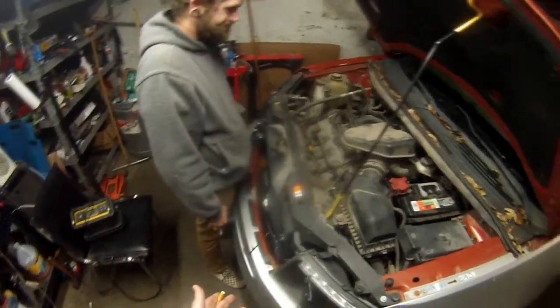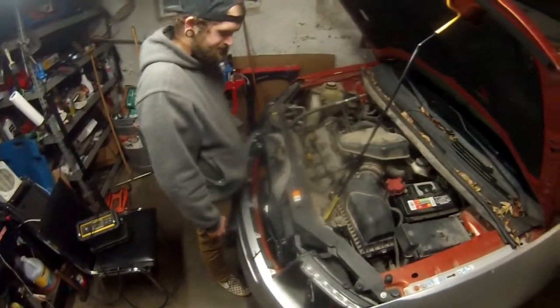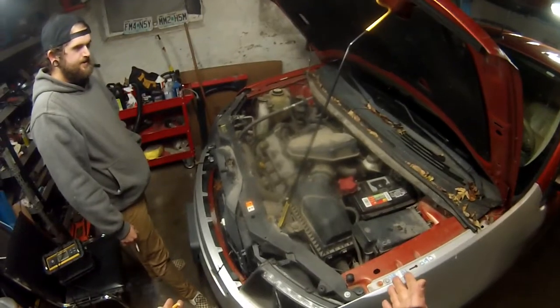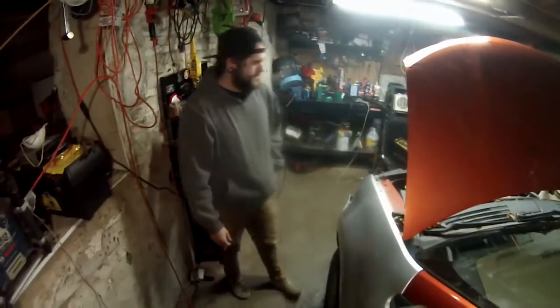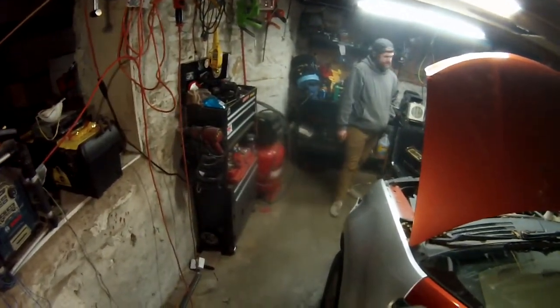Alright. So, what we're going to do here is figure out why the headlights don't work. And I don't know about the battery issue. I know this battery's not perfect, but the other battery was squashed. So we're going to do electrical today. Now, here's the head. There's no headlights. That should be headlights on.